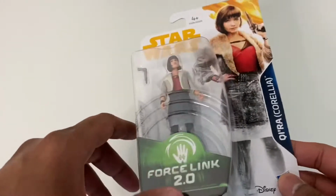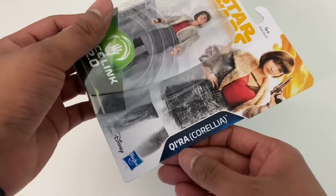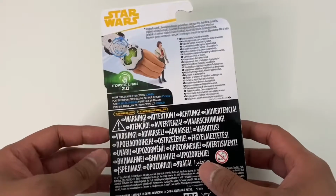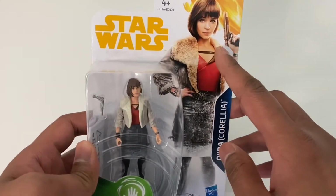First up, I've got a brand new toy here. This is Kira, the character from Solo: A Star Wars Story film. This is played by the gorgeous Emilia Clarke. We all know her as Khaleesi from Game of Thrones. So I've still got it in the box here and I'm gonna unbox it.